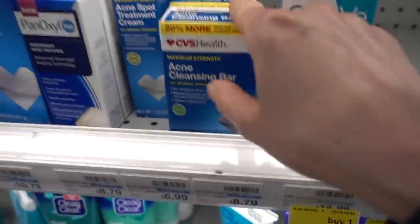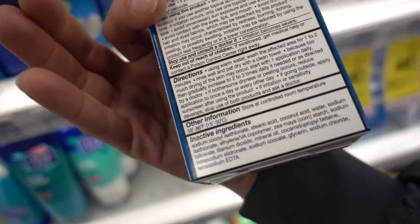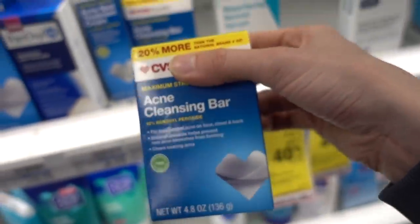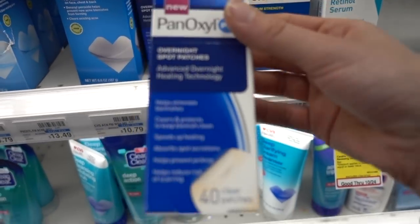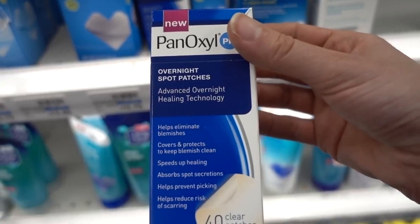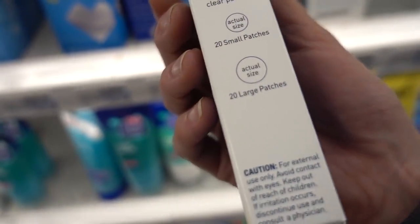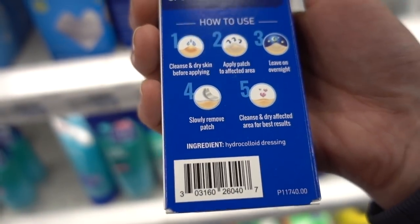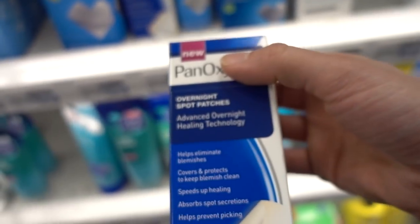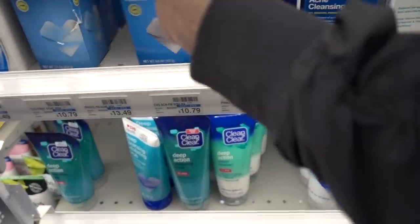Love this. So the CVS benzoyl peroxide bar for body acne. Ooh, now this is new. Panoxyl overnight spot patches. Is this hydrocolloid dressing, like the pimple patches? I mean, that's what they are. Cool. That's new.